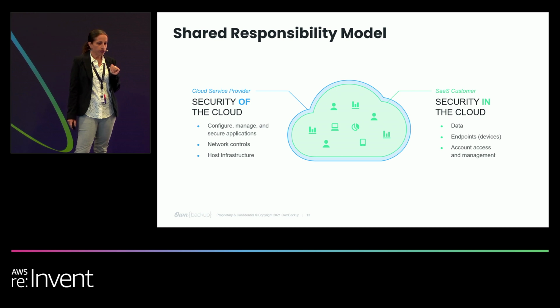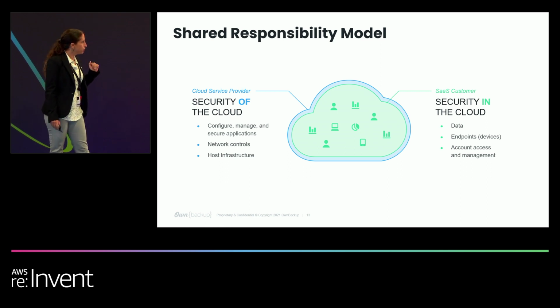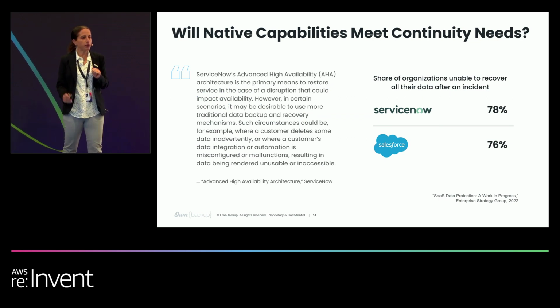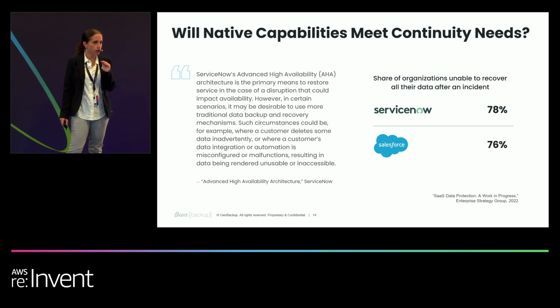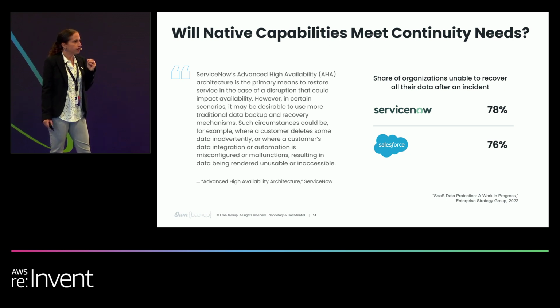SaaS applications use a shared responsibility model. They are responsible for the network, hardware, and application availability, but you, as a SaaS application customer, are responsible for protecting your data and ensuring security. Let's look at some examples from ServiceNow documentation. ServiceNow mentions here that they are responsible for their application availability, but they also recommend that you, as a SaaS application customer, use a backup and recovery tool to protect your data.